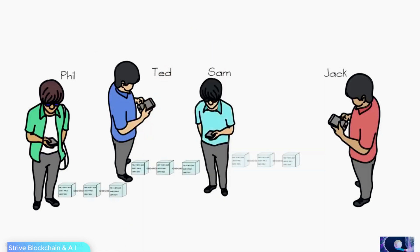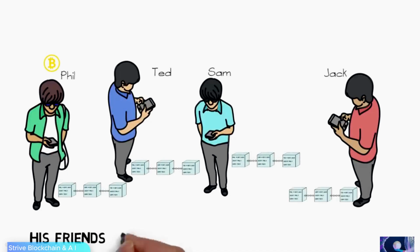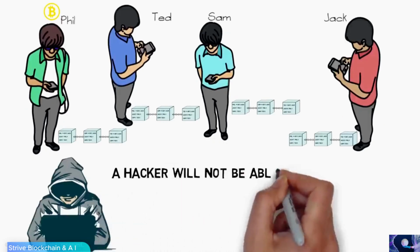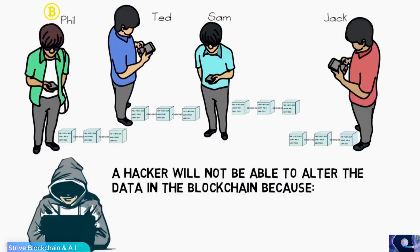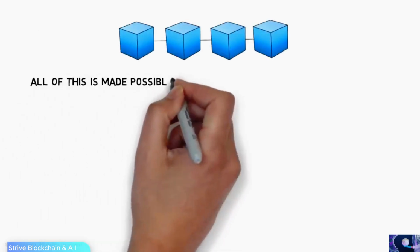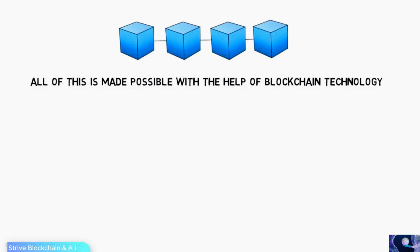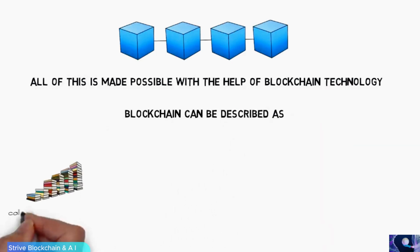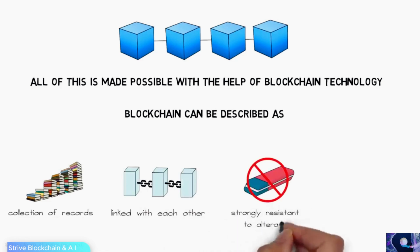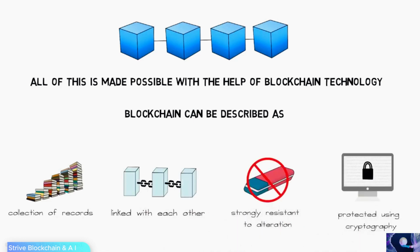So what happens when Phil has only 1 Bitcoin left and he tries to send 2 more Bitcoins to Jack? The transaction will not go through. This is because all his friends have copies of the ledger, and it's clear that Phil has only 1 Bitcoin left. His friends will flag this transaction as invalid. A hacker will not be able to alter the data in the blockchain, because each user has a copy of the ledger. The data within the blocks are encrypted by complex algorithms. All of this is made possible with the help of blockchain technology.